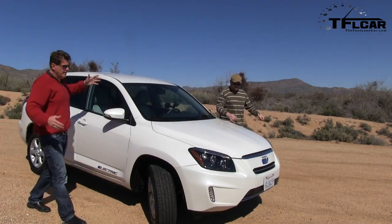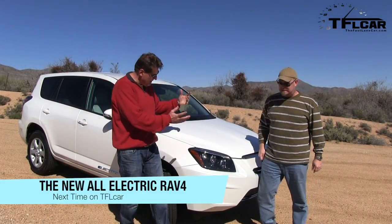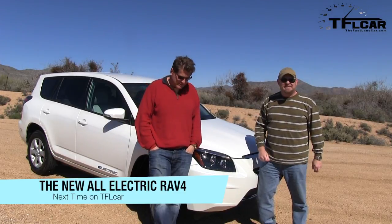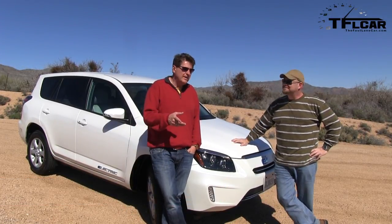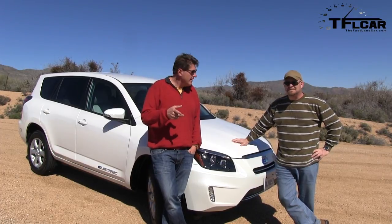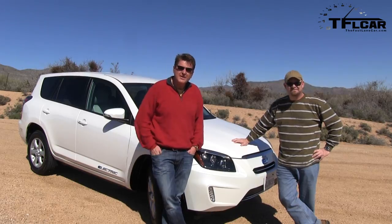Nathan, I know it's a new RAV4, but it looks like the old RAV4. Well, kind of modified. Yes, and that's because it's the RAV4 EV, newest generation. And it's only being sold in California, and they're only selling 2,600 of them. Coming up next on the Fast Lane Car.